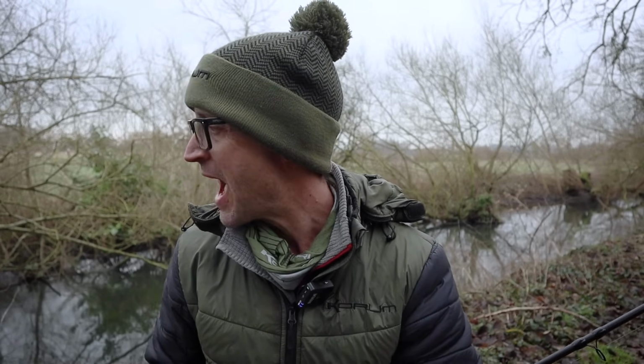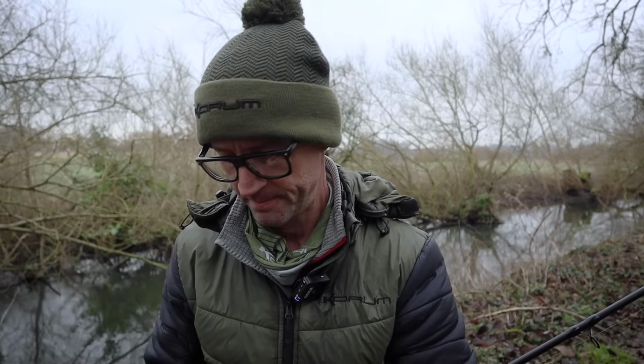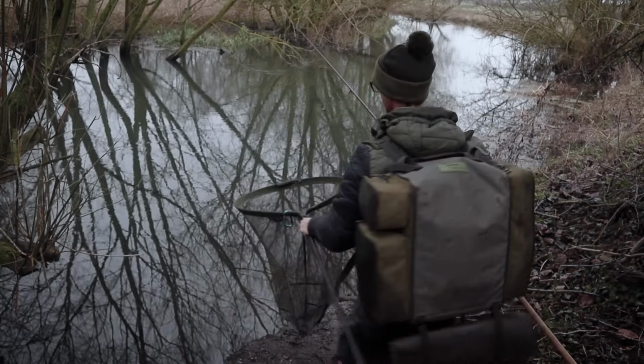The bites I've had today off the chub that I have had have come within 5 minutes of being in a swim. So I think this is a better way of doing it. It's just move as much as you can and just try and land on one, you know.